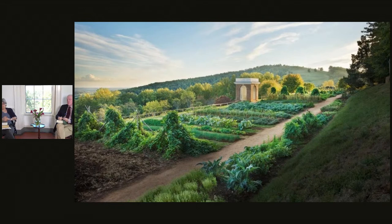And this beautiful photograph from Robert Llewellyn of the vegetable garden, I think it's just an iconic picture, showing the peak season of the vegetable garden during the summer. You have the beans and rows of vegetables all coming in. And Jefferson's list, which if we show the next image, we'll see.